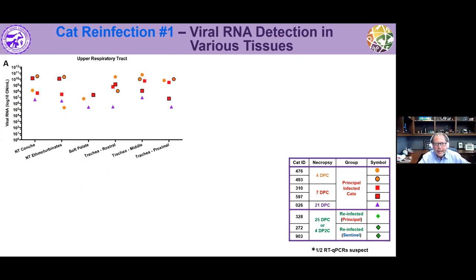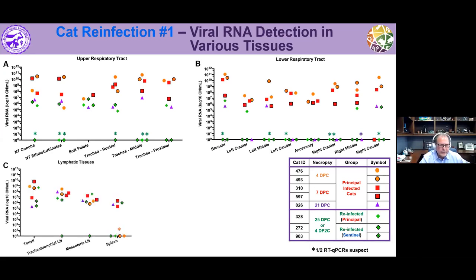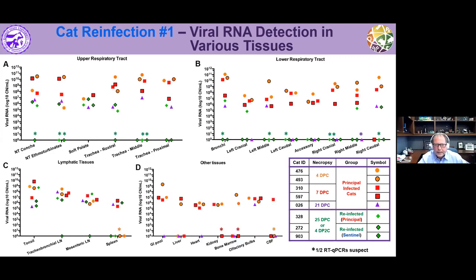If we look for RNA in these various tissues, in this graph, the reinfected animals, post-secondary infection, are in green. In the upper respiratory tract, the majority of the animals are still positive at day 4 post-reinfection. If we look at the lower respiratory tract, the majority is negative. Only a few samples are positive. If we look in lymphatic tissues, and again, these are the green animals, the majority of the animals are still positive at day 4 reinfection. And if we look at other tissues like the GI tract, etc., you see some are positive and some are negative. GI tract is negative, CSF majority is negative.